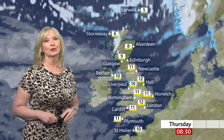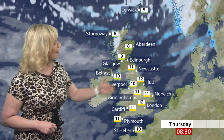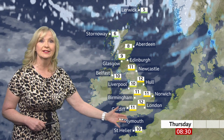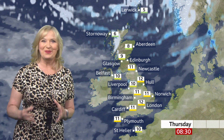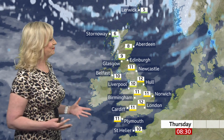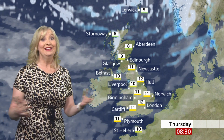And you can see it's turning colder because the showers will turn wintry on the tops of the hills and the mountains. But ahead of that weather front, for much of England and Wales and southern parts of Northern Ireland, we hang on to that cloud. One or two brighter breaks and temperatures between about 11 and 12. So it's fairly quiet weather-wise this week with high pressure in charge.